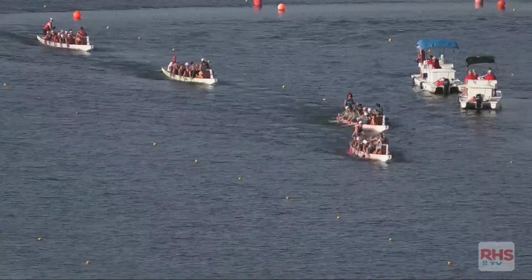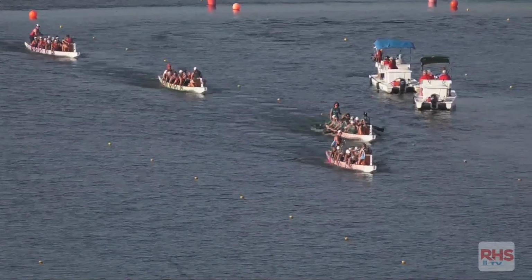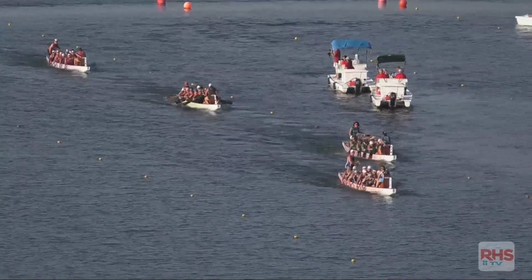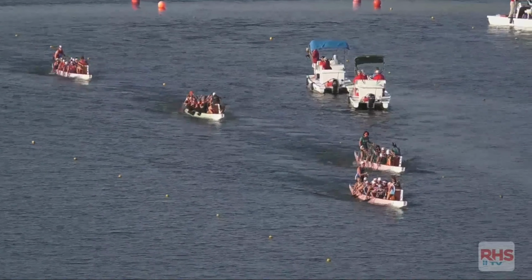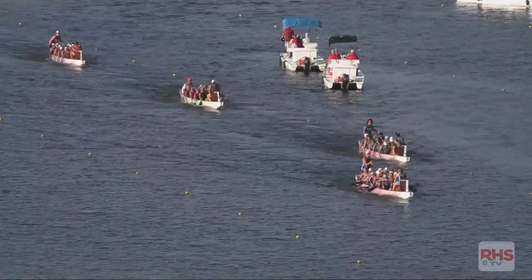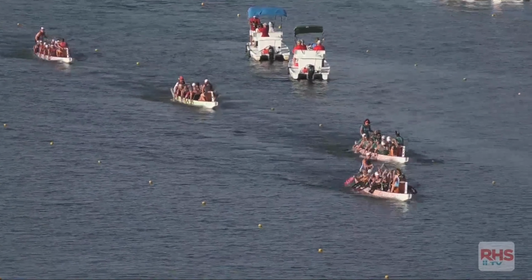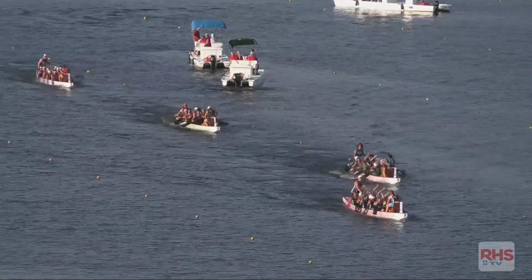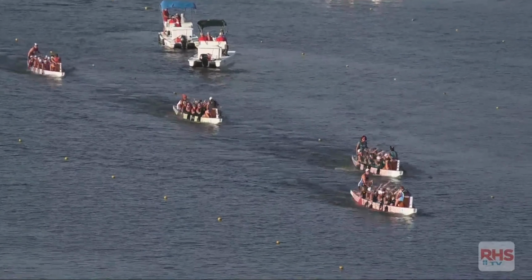Another interesting fact, on the final 500 in a 2K, the boats do not have to stay in the same lane. They can spread out a little bit across the course to find clean water and get the best power out of each individual stroke. You can see them starting to spread out a little bit as they come down that final 500.